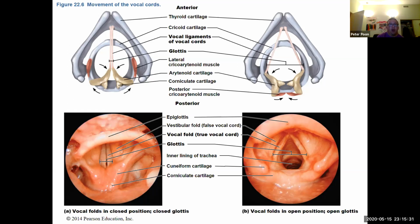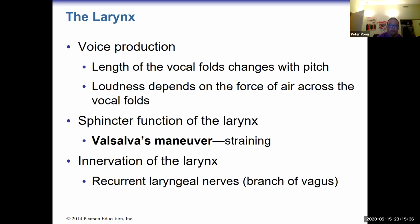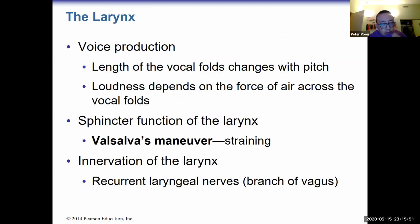When you swallow, that is supposed to be closed. When you breathe, that's supposed to be open. When we want to speak, we tighten the cords and we push air through. The length of the vocal cord changes with pitch, so the tighter we make the vocal cords, the higher the pitch. The loudness depends on how much air we push through.